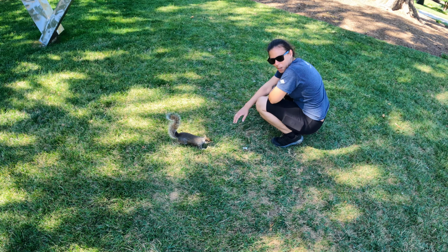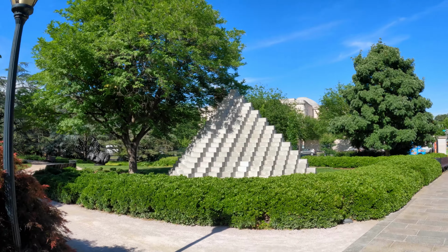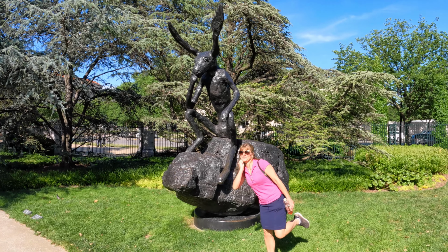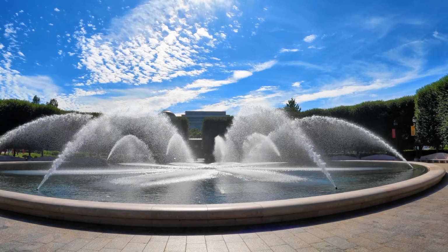I'm the animal whisperer. You seriously are. Yeah, I know. Look at that. Anyone can have a good time here, including us. The resemblance is uncanny. This garden is indeed a beautiful place.